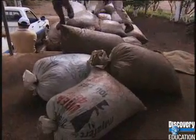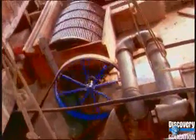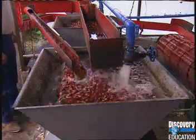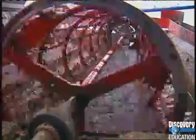The berries are transported in bags to a processing plant. High-pressure water separates the coffee beans from their outside husks. Workers use water to move and sort the millions of beans that are harvested each year. Next, the beans go into a spinning wheel that removes the pulp. Ripe beans split from the pulp, unripe beans don't.